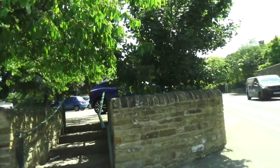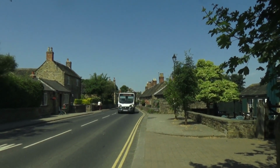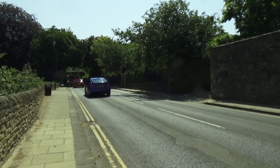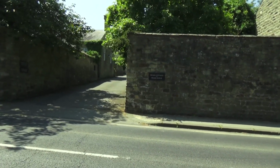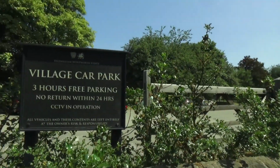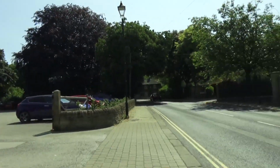I parked just here in the car. It's too warm to cycle, and I'm not fit enough to cycle that sort of distance at the moment. So we've got Friar's Cottage and Friar's House here. Don't know if that's historically true, I don't know the village well enough. Here we've got the village car park, 3 hours free parking. Like I said, I can't see any cameras.